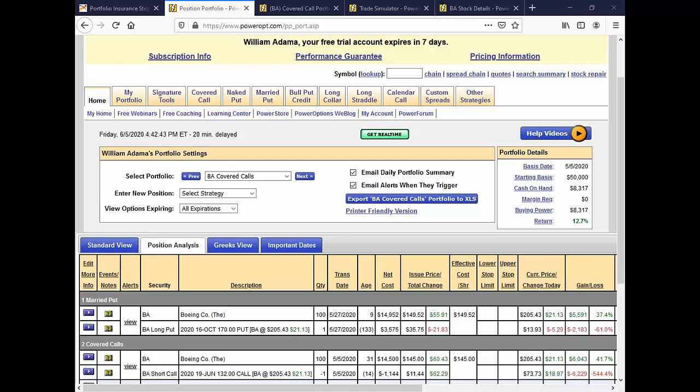Debra says, I would like to do weekly covered calls, wanting to get assigned. Also knowing that I may be in a position for 6 to 8 weeks if the stock doesn't rise. Okay, what is the best time frame for a protective put, and should the put be OTM?